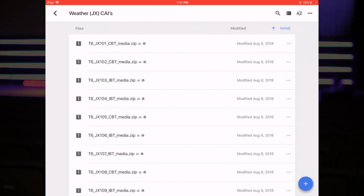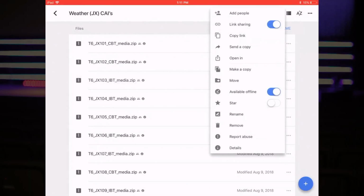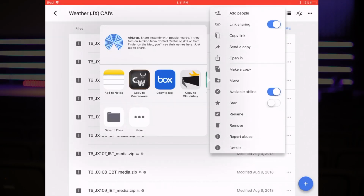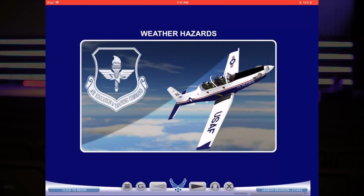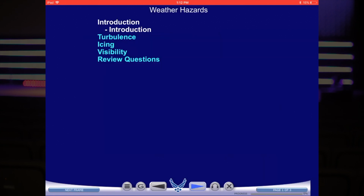Some developers down at Randolph have already created an app, a courseware app, that allows you to access CAIs right there on your iPad. The cool part about this, in utilizing it with our EFB Pathfinder program, has been that students can access their CAIs not only on the EFB, but also on their personal devices at home, truly giving them an on-demand and on-command learning experience.